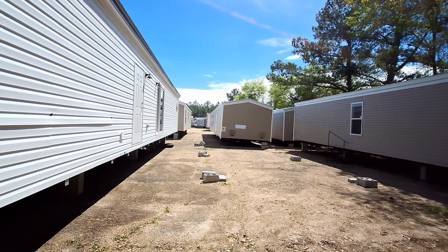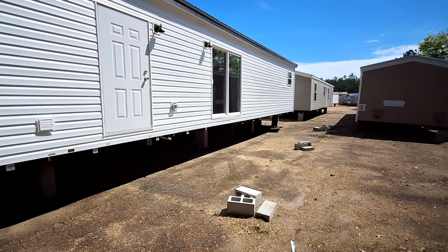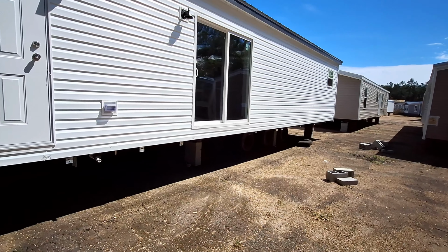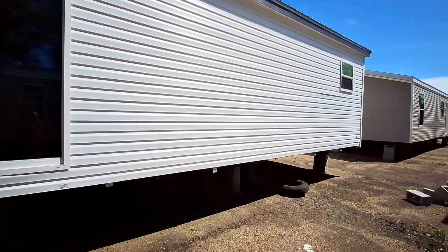So we have our back door and our patio door. We are at the very back of the lot, by the way. So that's why it's not as neat looking as you see some of the front of the lot is. These were just brought in not too long ago.